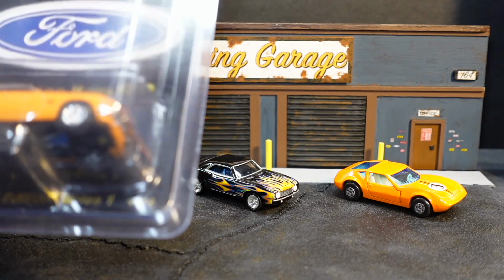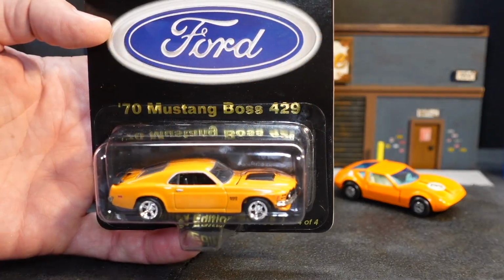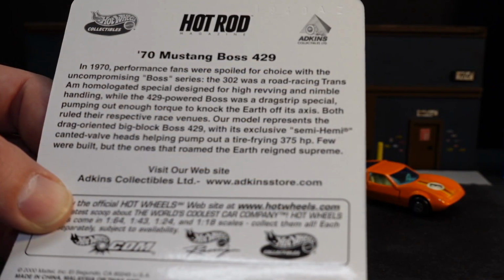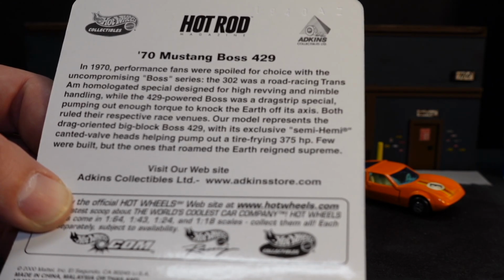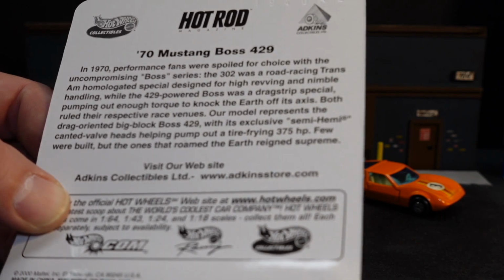Comes with a Protecto case. This one in the grabber orange. Gives a little bit of a description about the Boss 429 on the back of the card.